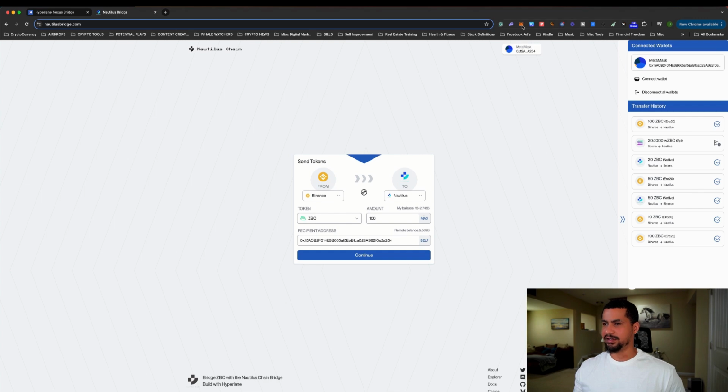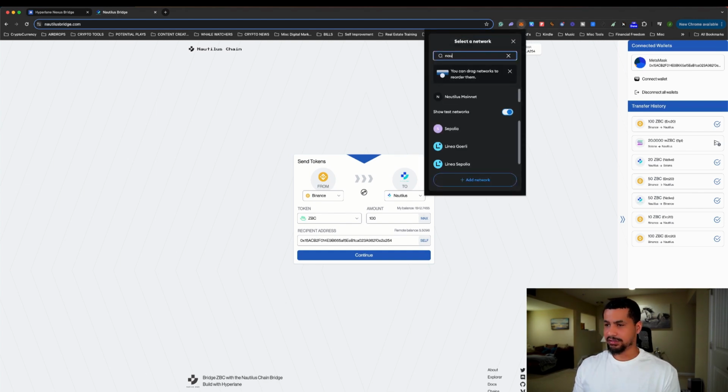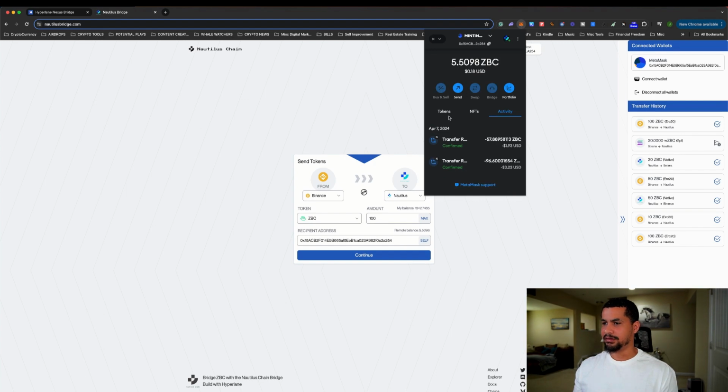I have like 1,800 inside of that balance. And then if we come over here to Nautilus, mainnet, we will see those funds pop up here soon. So we're just going to wait for those funds to pop up just to confirm. All right, so we can see that 100 ZBC did make it over here to the wallet.